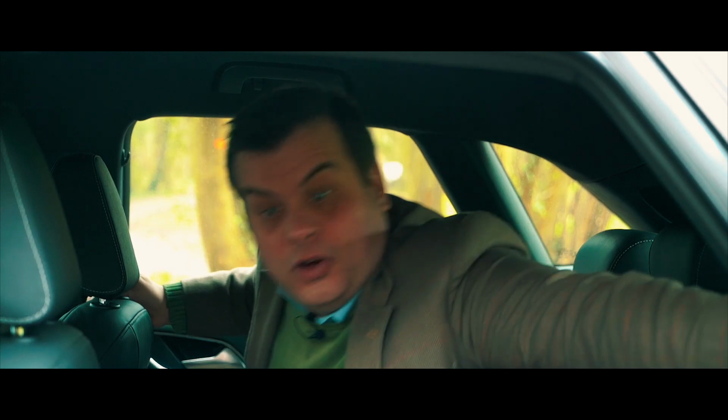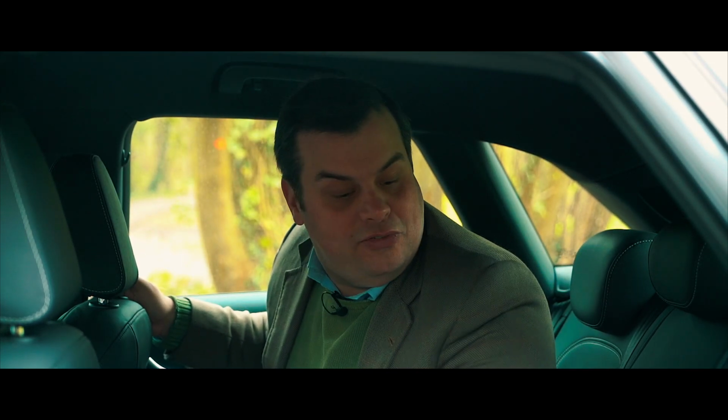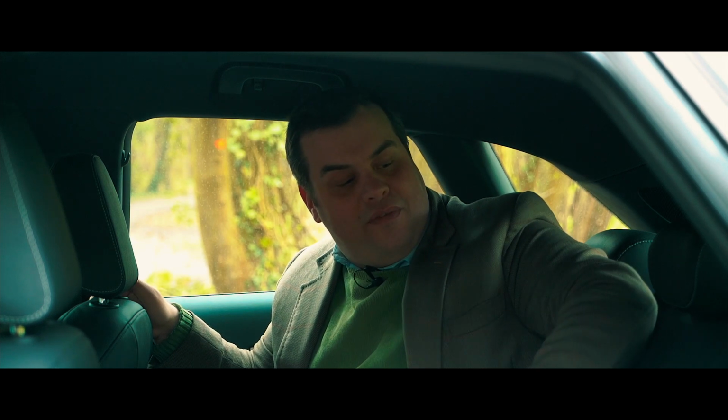So the seats do fold 60-40 in this car. There's a nice sort of flat load floor if you use that. Although in a car that costs about £30,000, the fact that there's no armrest and no ski hatch, it's not unforgivable, but it's a surprising omission.